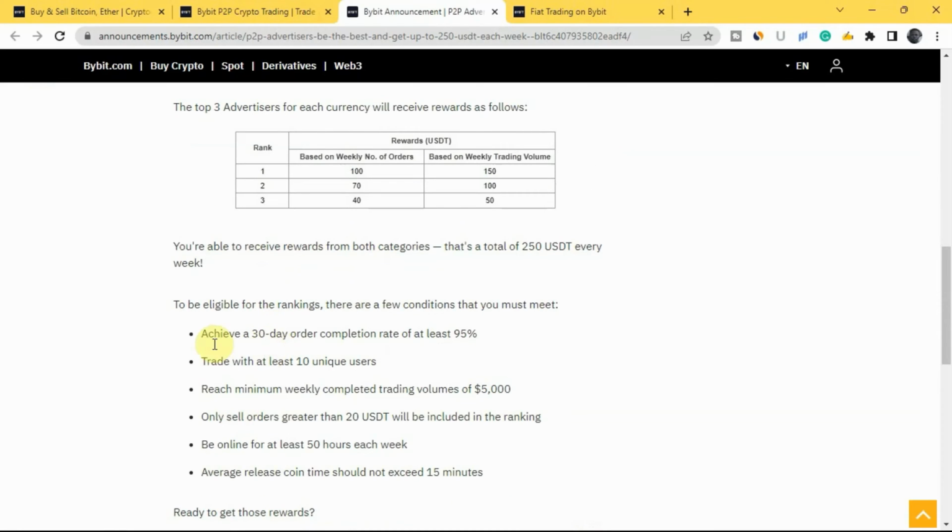Now, if you scroll down right here, you will see that to be eligible for these rankings, there are a few conditions that you must meet. Number 1 is that you must achieve a 30-day order completion rate of at least 95%. This means that in the last 30 days, you must have completed at least 95% of the orders you get. And the second one is you must trade with at least 10 unique users. This means that you must have traded with at least 10 different people.